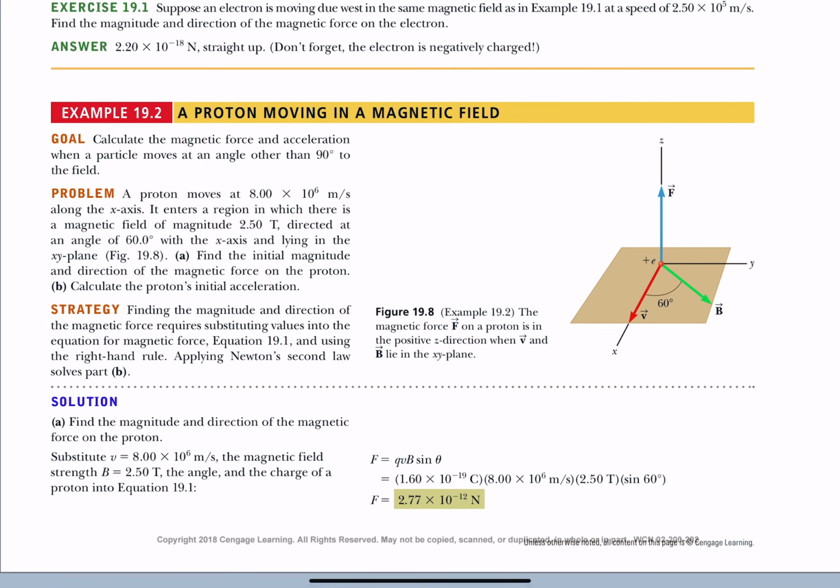Now, in example 19.2, we have an opportunity for you to use your right hand, because here we have a proton, which means use the right hand. We have its velocity at 8 million meters per second, and it's going to be entering a magnetic field.